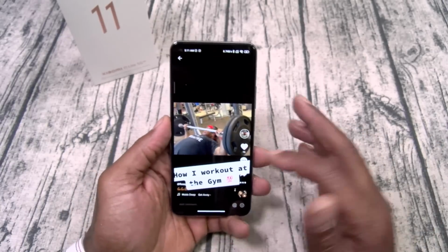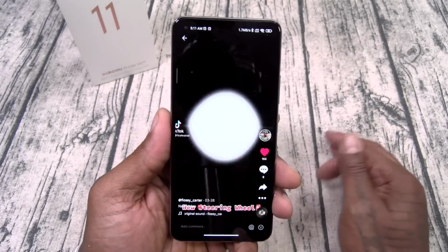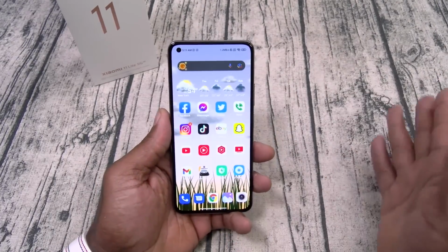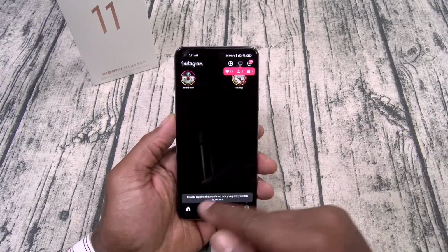I'm not really trying to show off or nothing, but this is what I do. Of course, we got the white shoes TikTok. New steering wheel alert. Anyway, that's how your TikTok is going to look. Let's keep it moving. Let's do one more. Let's take it over to Instagram, see what's going down on the gram.